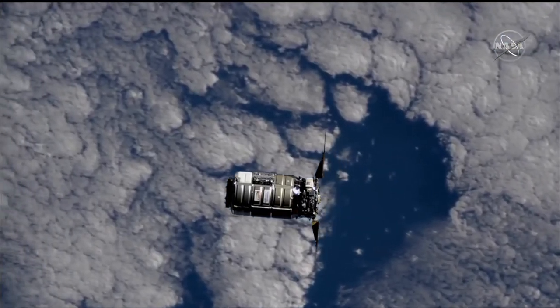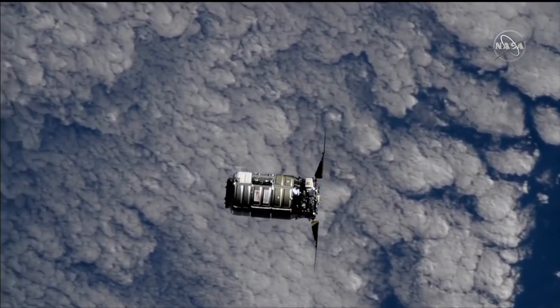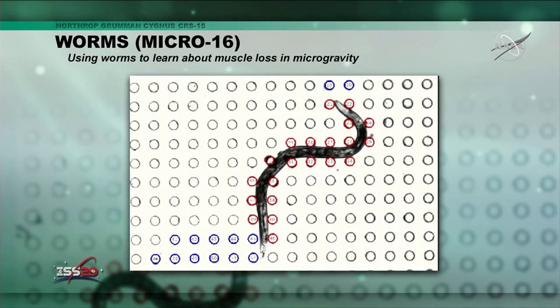Cygnus is carrying over 4 tons of cargo today, some of which is science experiments. One of those science experiments is using worms to learn about muscle loss. These tiny worms could help us determine the cause of muscle weakening that astronauts experience in microgravity. Researchers with the Micro-16 study are going to test whether decreased expression of muscle proteins is associated with this decreased strength. Results of this experiment may provide a better understanding of the links between gene expression and muscle strength, support the development of countermeasures to help maintain crew member health, and support new therapies to combat the effects of age-related muscle loss on Earth.